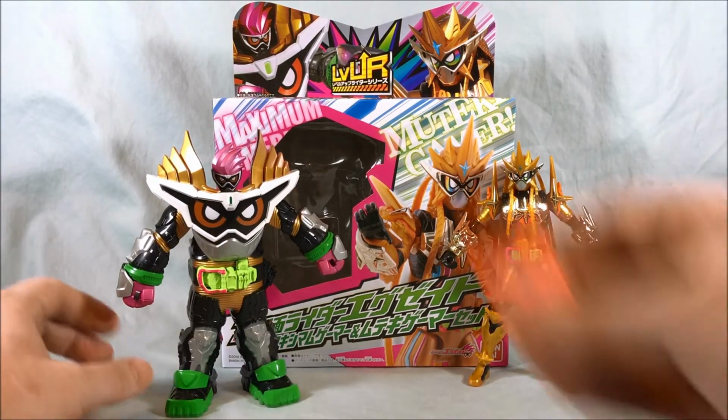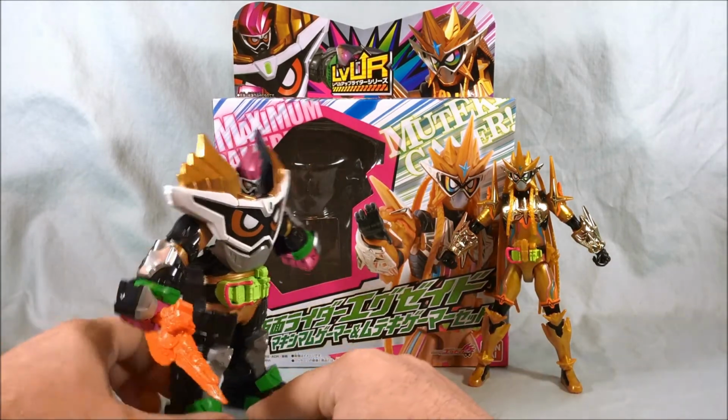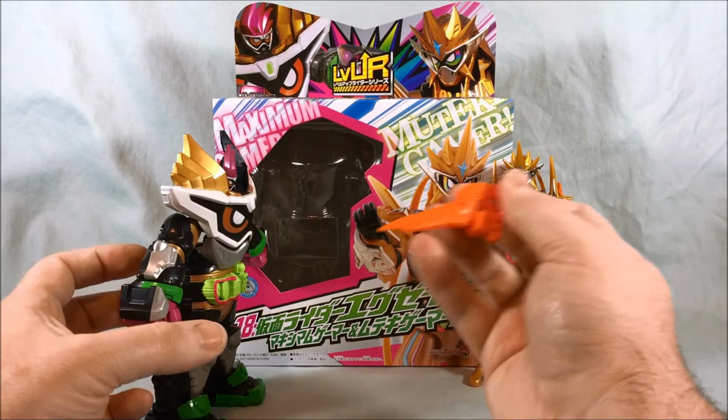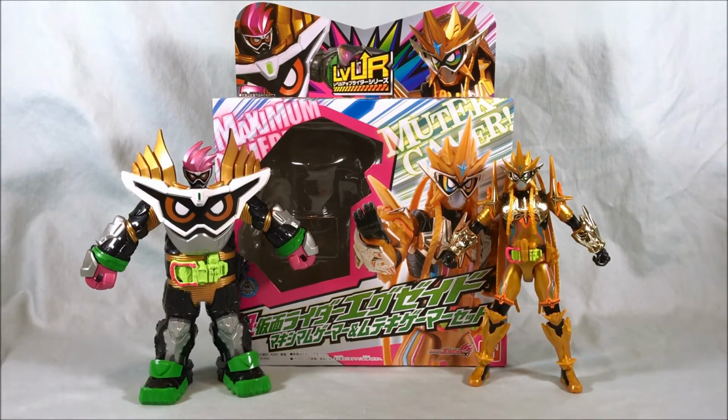I appreciate that he can hold the key slasher here, even though they don't come with any accessories. They could have thrown one in. I don't feel like it would have been that much more cost to them, because it's just one small accessory, but it's not super important. He doesn't use it all that often. But yeah, like I said, I'm still holding out for a really nice, fully posable Maximum Mighty X figure. I'm hoping maybe in the premium Bandai line that's something they could do.